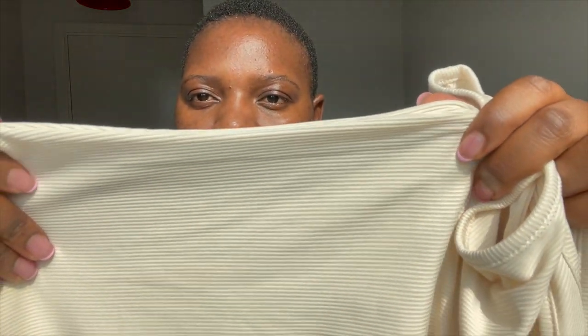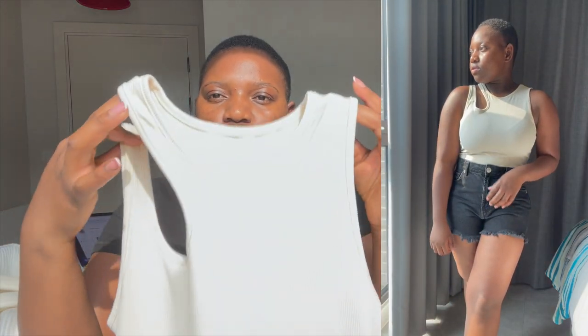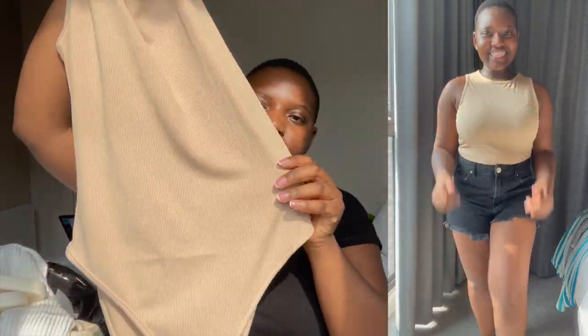Okay, the material is not bad. It's a ribbed material. It's really soft, and I got them in different designs. You'll see when I fit them. So this is the first one. You can sort of figure out how this works. It will be worn this type of way, and it is a bodysuit. The second one is just normal, in a deeper brown nude color, with a normal neckline, and that's how it is. The third one is this deep brown one.